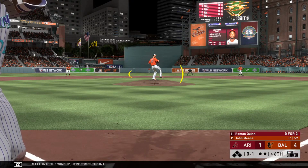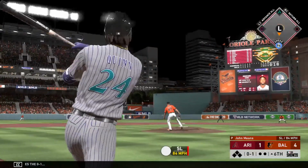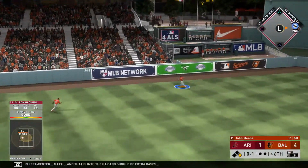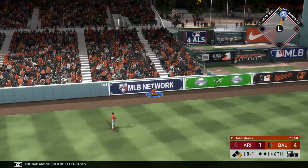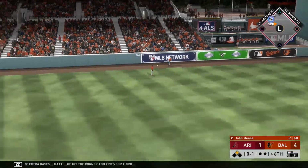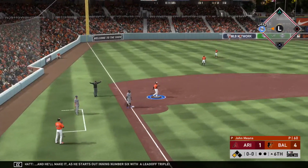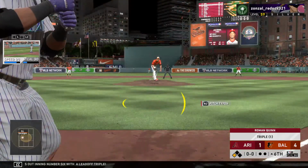Into the windup. Here comes the 0-1. Line toward the alley in left center. And that's into the gap and should be extra bases. He hit the corner and tries for third. And he'll make it as he starts out inning number 6 with a leadoff triple.